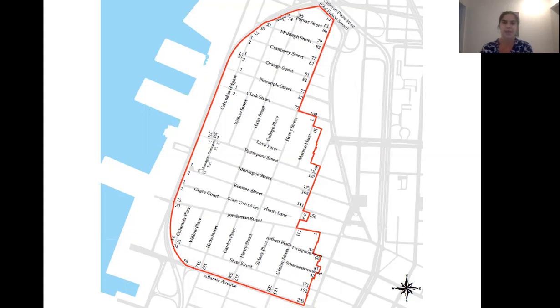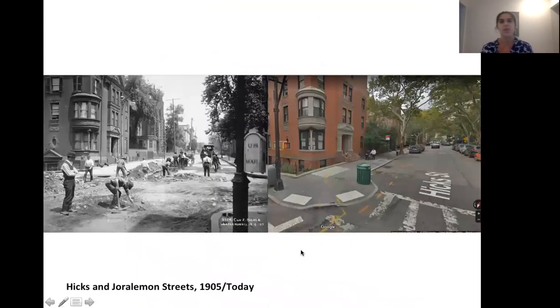So we can see when we look at Brooklyn Heights, this is Hicks and Joralemon streets, a photo from 1905 and a photo from contemporary photography, so from today. And we can see that we're looking at the same buildings, right? The historic landmarks designation gives us an incredibly cohesive streetscape when we're thinking about history.